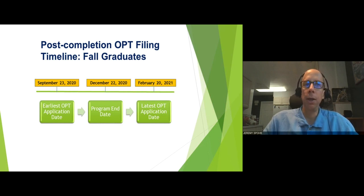And then you can choose dates sometime between December 22nd and February 20th. So that's your 60-day window to choose your OPT dates. I've already done a few of these. I did one for somebody who's starting on December 23rd. They want to start immediately.